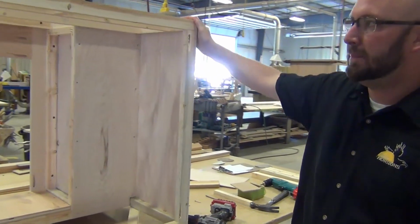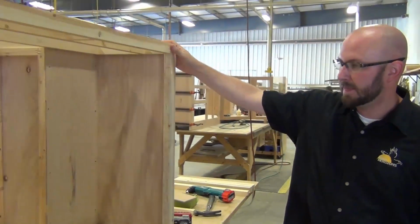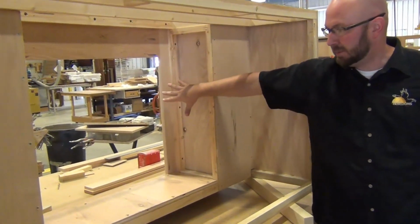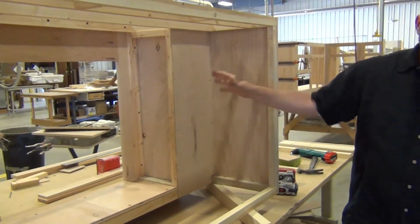This is a base piece for an entertainment center. It's got the cavity here. It's going to have the pop-up TV, fireplace in the front, and just a little bit of storage on the sides of the fireplace.